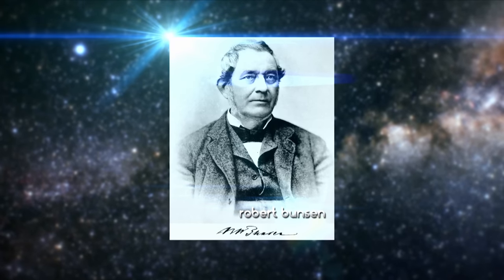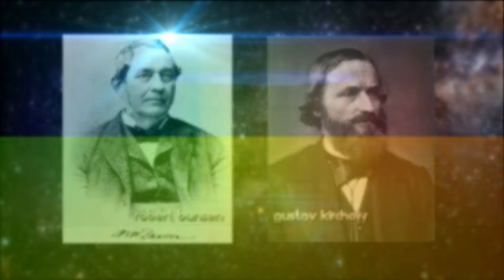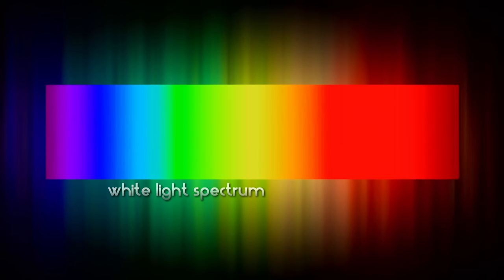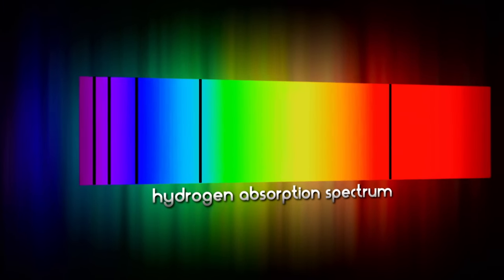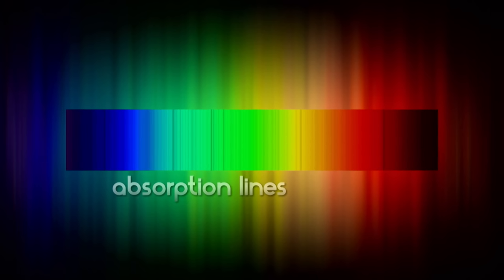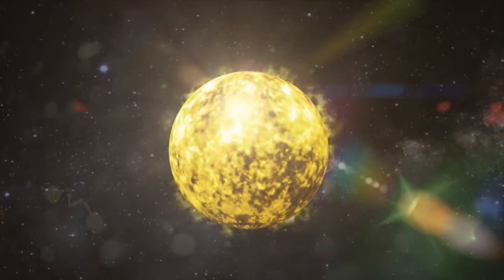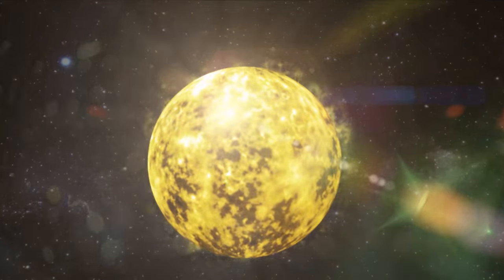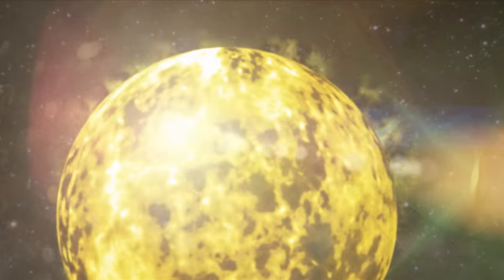In the 1850s, two German physicists, Robert Bunsen and Gustav Kirchhoff, teamed up to find out. Their experiments showed that when light passes through a gas, the atoms in the gas absorb some of the light, but only at certain specific wavelengths, which depend on the properties of that particular type of atom. That explains the lines in the sun's spectrum, which are called absorption lines. Kirchhoff and Bunsen realized the lines act as a chemical fingerprint because they reveal which gases are present in the sun's atmosphere. But that's only half the story.